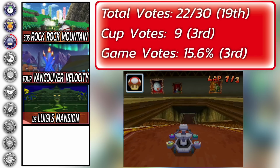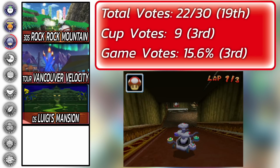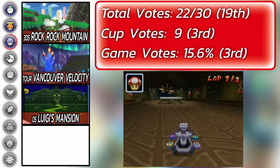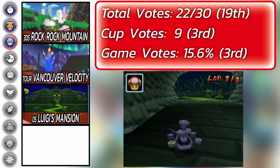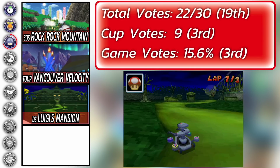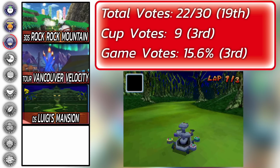Following that is Luigi's Mansion from Mario Kart DS, a really fun track. Glad it's here in the Rock Cup. It had 22 of the 30 votes, so solo 19th, and it had 9 votes in this specific cup alone, which is a beautiful showing. I really wasn't expecting that. The 3rd most votes in this cup alone, and it is the 3rd highest voted Mario Kart DS track.